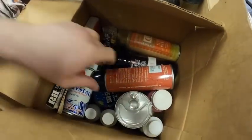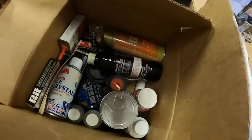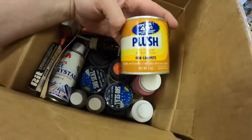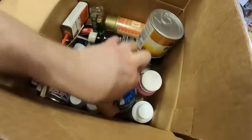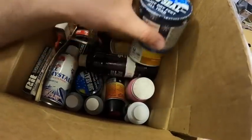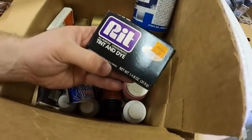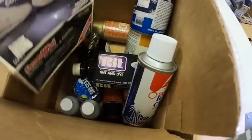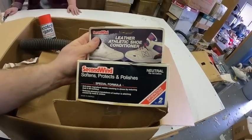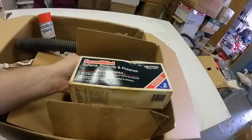I want to see the icky poo. Rain and stain. And what about the navel jelly? Polish. Some sort of seal. This has to be the all-purpose. Now, this is all garage stuff. Leather athletic shoe conditioner. That actually, I'm going to keep that. Well, never mind, maybe not.